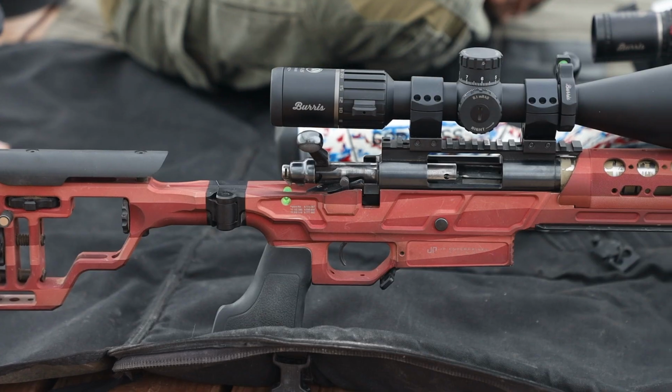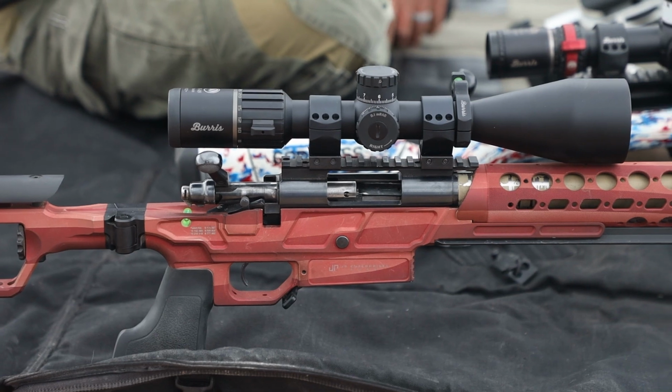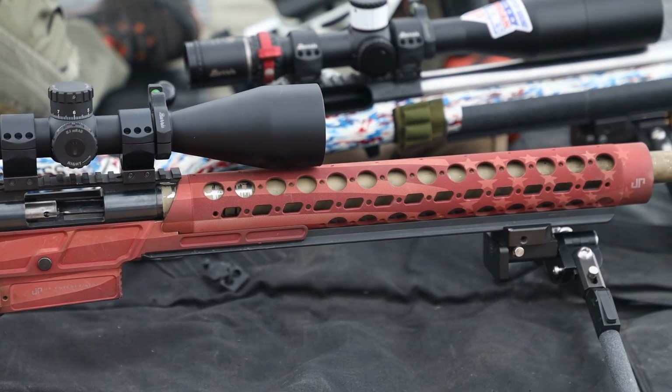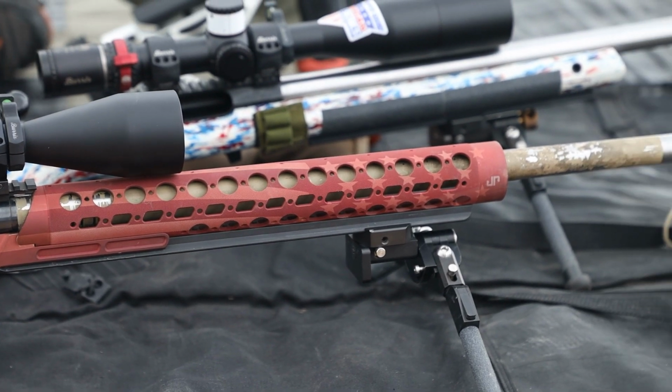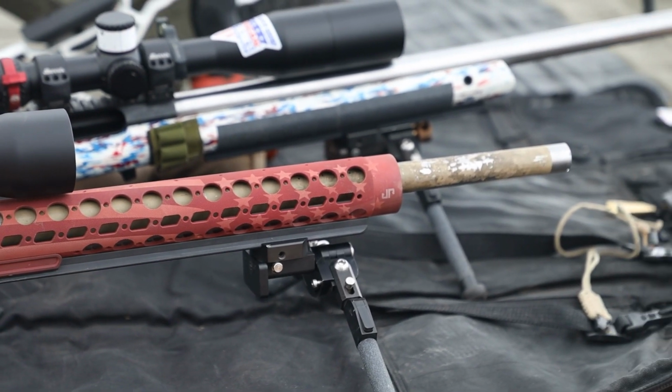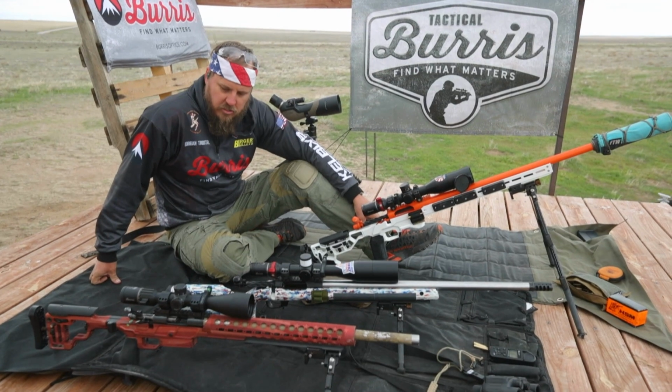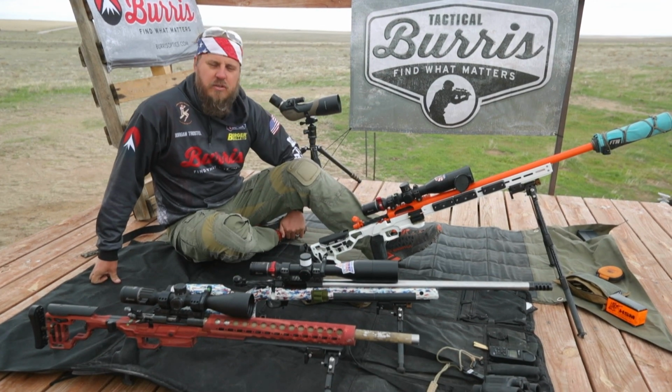I like two stages a lot. It's tough to get a reliable two-stage trigger. Bix'N Andy, and there are new companies coming out with two stages that are really top-notch. Bix'N Andy, Huber makes a good two-stage. There's a bunch of good triggers out there. Find one you like, find a trigger pull weight you like.